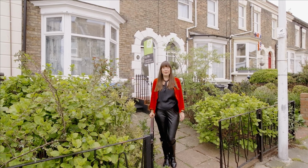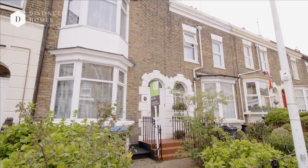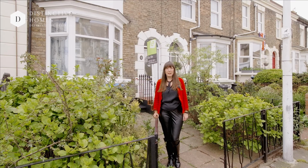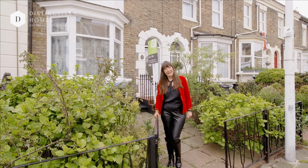Today we're in the beautiful and sought after town of Ramsgate. We have a Victorian style property for you to come and view with four double bedrooms. It's really close to the links into London and also the marina. Come and have a look with me now.